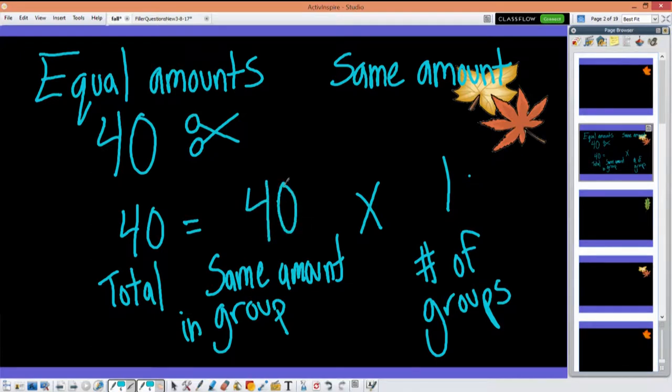But what if you had 40 baskets? How many scissors would be in there if you had 40 baskets? That could work. Yeah, absolutely. All right, good job so far, Jacqueline.